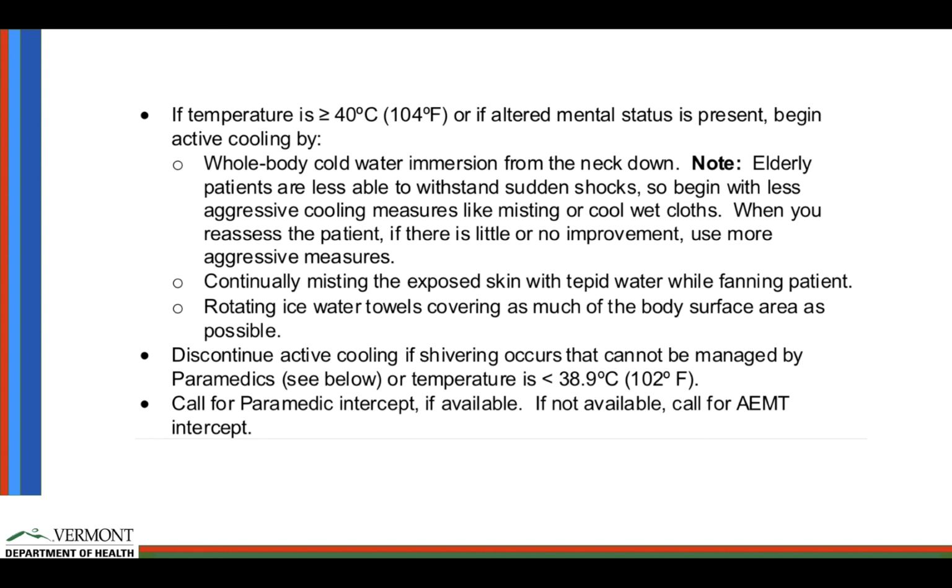However, note, elderly patients are less able to withstand sudden shocks, so begin with less aggressive cooling measures like misting or cool wet cloths. When you reassess the patient, if there is little or no improvement, use more aggressive measures. For the elderly patient or patient with multiple medical conditions with non-exertional hyperthermia, consider continually misting the exposed skin with tepid water while fanning the patient, or rotating ice water towels covering as much of the body surface area as possible.